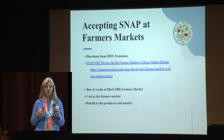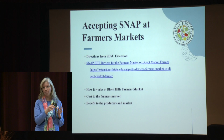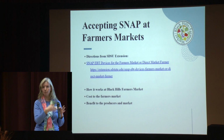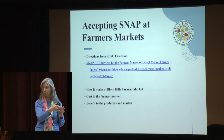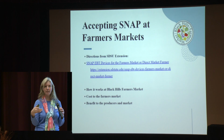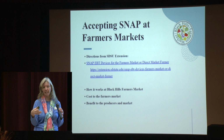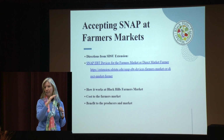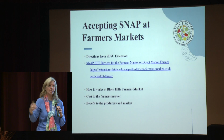Black Hills Farmers Market has one checking account for our market operations, vendor fees and expenses and all of those kinds of things. And then we have another account that is our reimbursement account, and that account is designated for these programs. It's just a pass-through account.